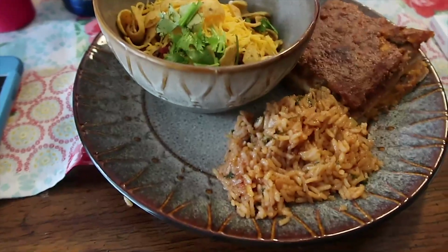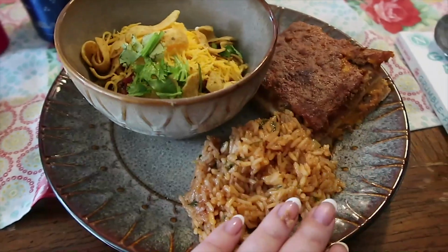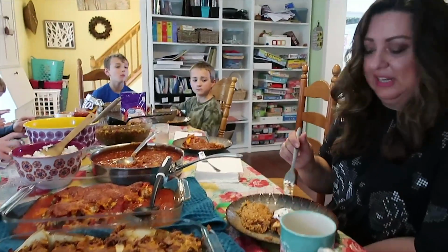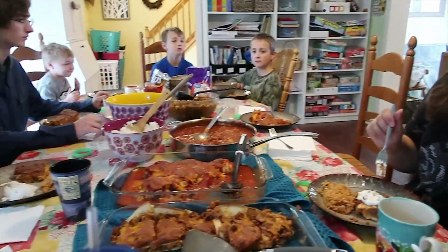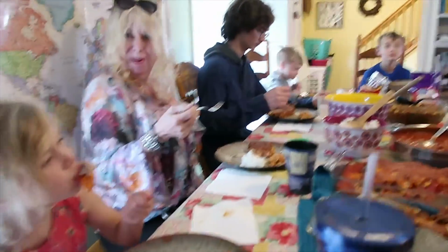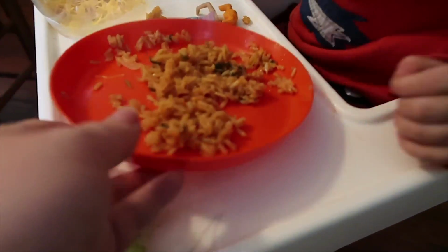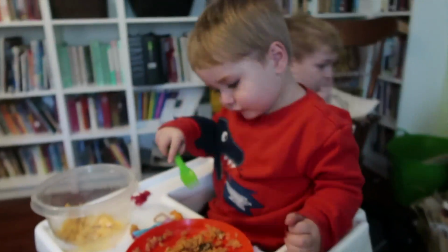Okay, so here is my lunch. I've got taco soup, Grandma's Mexican rice, enchilada casserole. Tricia, you've got all kinds of wonderful things there. Enchilada casserole and rice. Yum. The kids are having a variety of things. Grandmother's eating things. Amelia's having no complaints. And, hi. Baby, eat. He's like, let me eat. So this is Benjamin's 3rd plate of Grandma's Mexican rice. He approves.